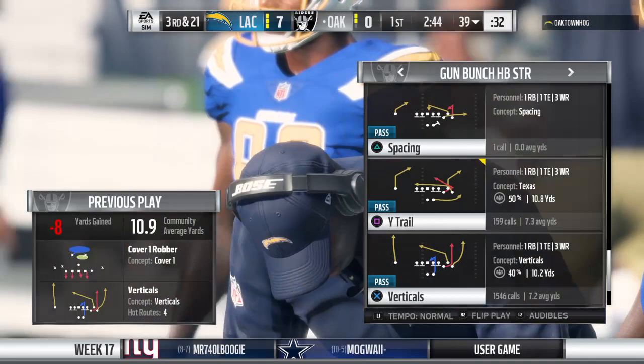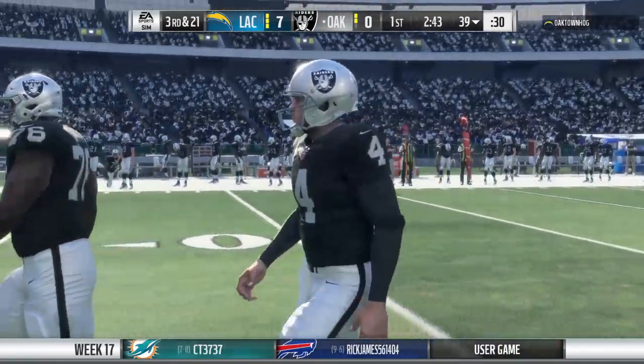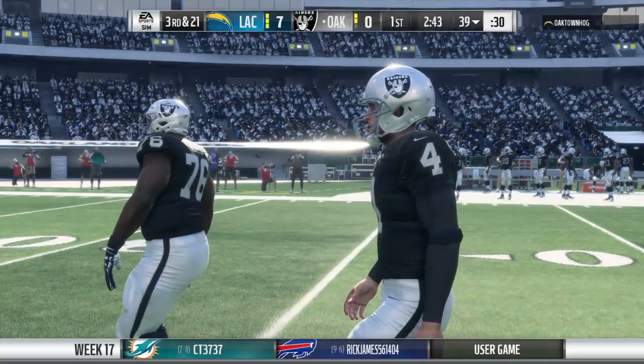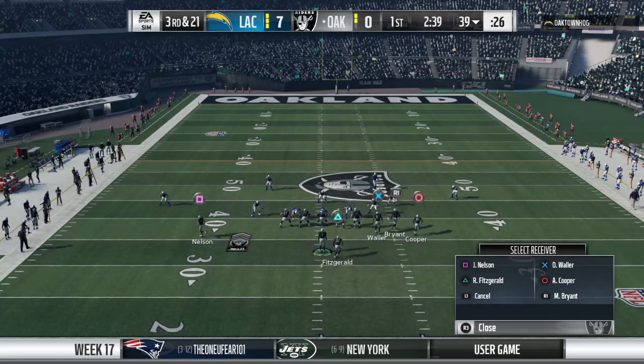Well, that play was the very definition of fast, quick, and in a hurry. Suddenly, he was there. Yeah, blink of an eye. That happened fast and a big sack. Carr and the Raiders following the sack, looking up at a 3rd and long.